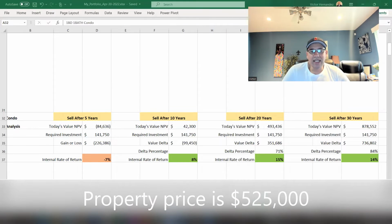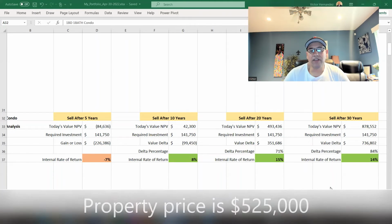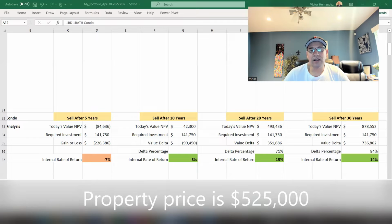Okay, so I did a fair amount of analysis on this property, and I used a lot of details. And instead of going straight to the details, over the first 5 years, you'd be losing 7% per year. If you held this investment for 10 years, you would make on average 8% per year.